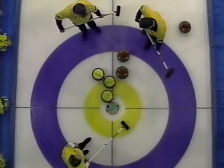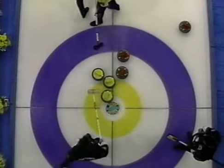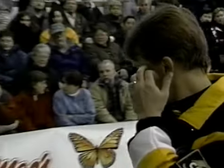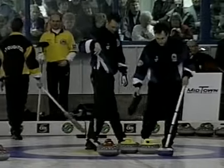And is Jeff competitive or what? He's already got all this money in the bank. He's got the title, and he's still trying his darndest to get this last skin, isn't he? Absolutely, and that's what makes them so good. The whole team. They're intense enough. When they throw a curling shot, they want to make it, and that's what it all comes down to. Tell you how competitive he is.